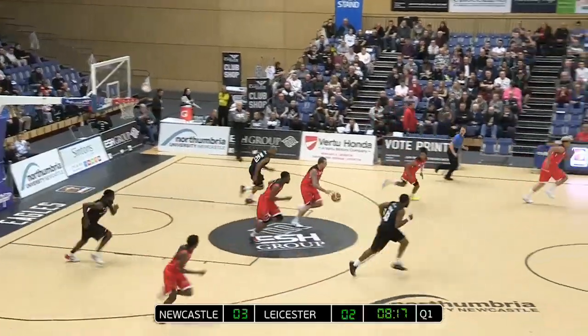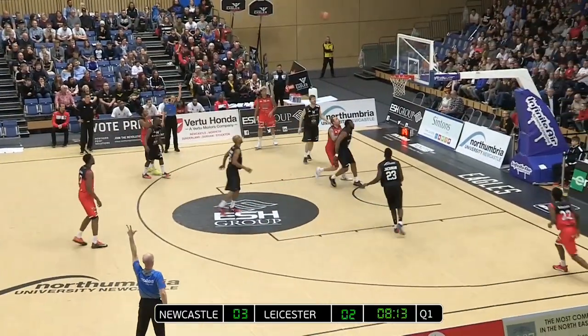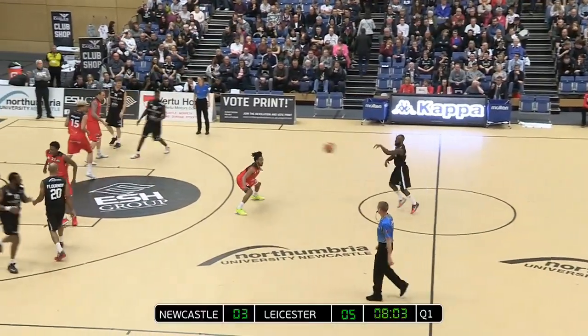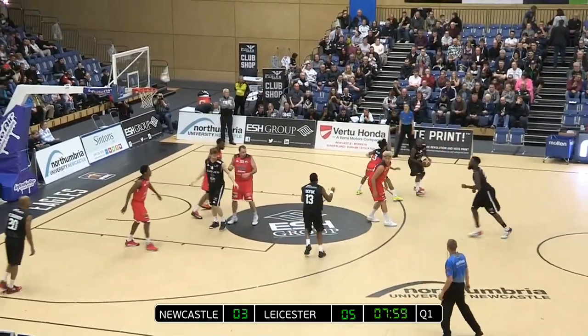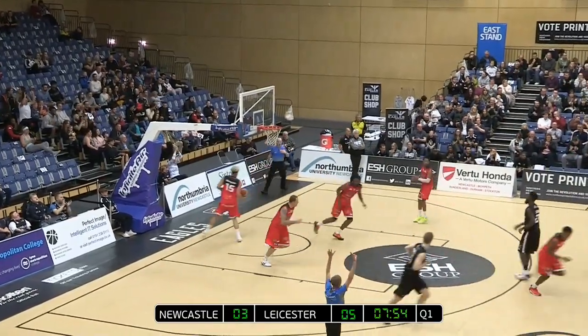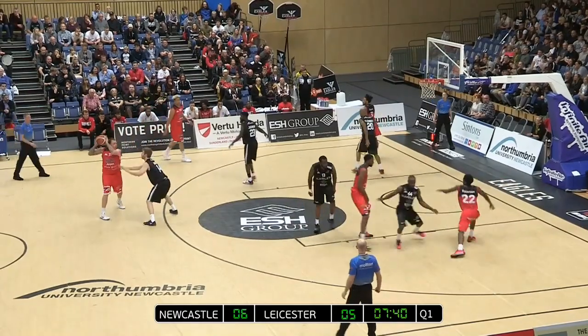From Fletcher to Jackman. Jackman can't make the shot. And Tyler King brings it forward. And there's a three-point effort from Brandon Clark. Game for Leicester. Eagles missed a lot of shots on Wednesday in that defeat. But there's Fletcher again, to Jackman. It's one of those ones where possibly later on the game might not be called.